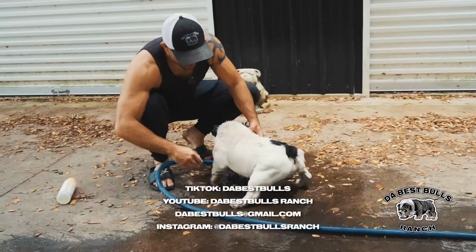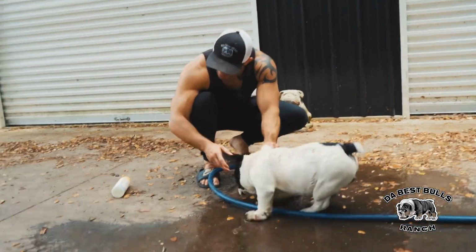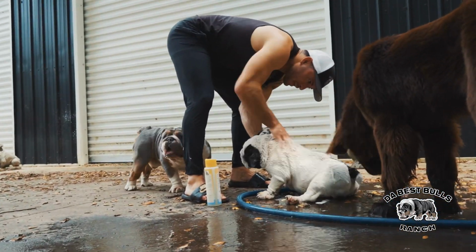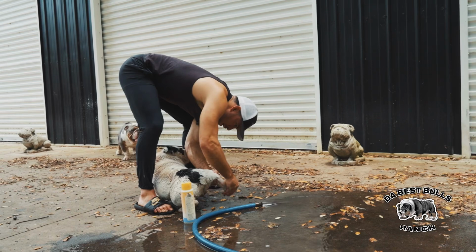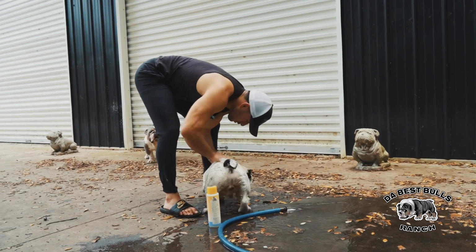But with baths too, make sure, see how there's no noise coming from this? I do that because otherwise if there's noise, it can scare him. I would prefer to have a dog bathing area. That's not done yet. And this is a Burt's Bees, pretty organic shampoo. That's what I use the majority of the time. But he's all cleaned up now.